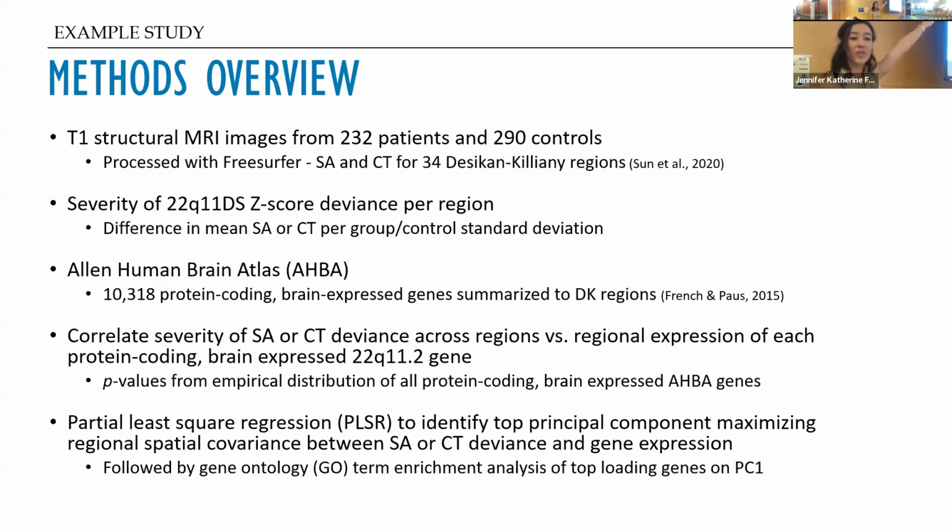So what did we need in terms of data? T1 structural MRI data, we had it in 232 patients and 290 controls. We just processed it with FreeSurfer, Desikan-Killiany Atlas, so pretty basic. We then computed the deviance for patients compared to controls across those 64 brain regions from the Desikan-Killiany Atlas, so that we knew what the map of effect sizes was across all these cortical regions. Then we pulled in the Allen Human Brain Atlas data.